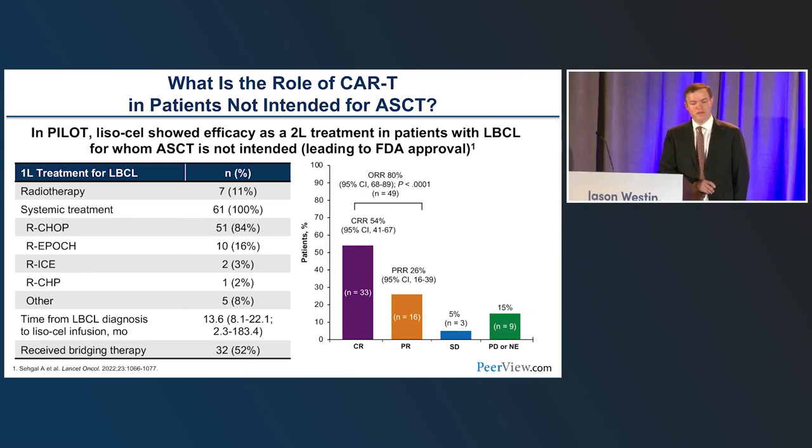And in this trial, in this relatively unfit population, the overall response rate was 80%, with the complete response rate of 54%, looking pretty similar to what we saw in the Transform study for the overall patient population, showing that CAR T-cells can be administered with no new safety signals in this relatively unfit population. And this led to the FDA allowing patients who were more than 12 months from first-line therapy but are not intended for transplant to be eligible for receiving liso-cel.